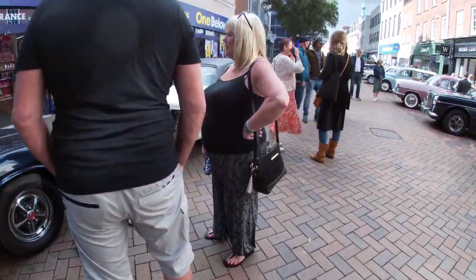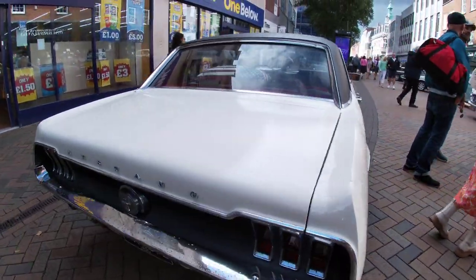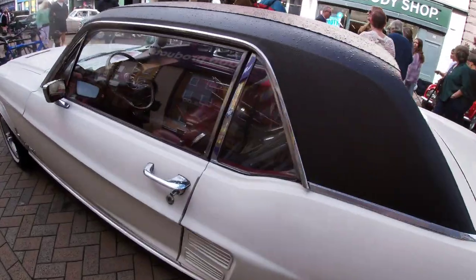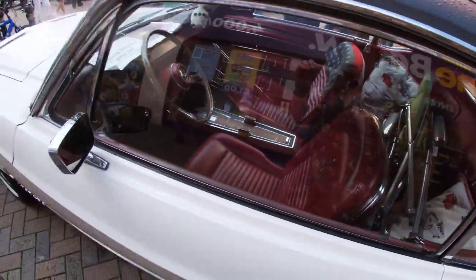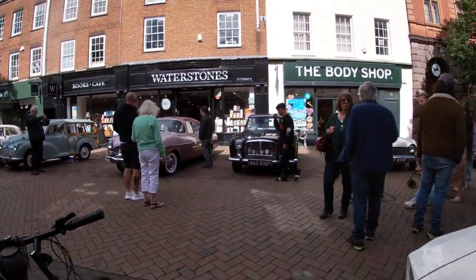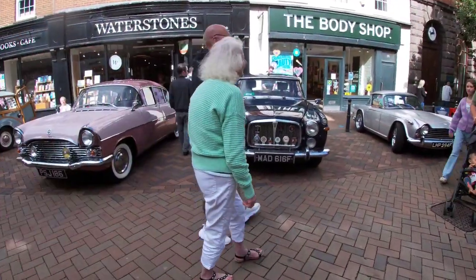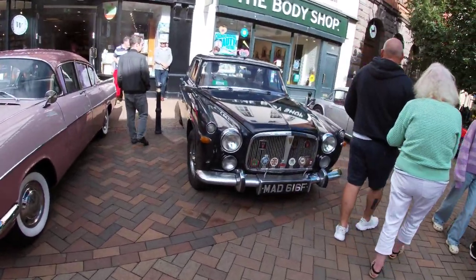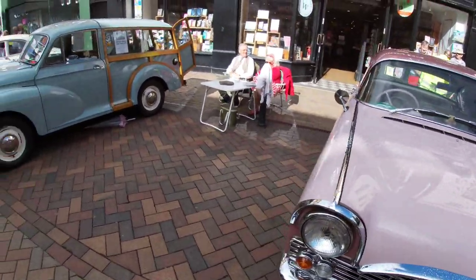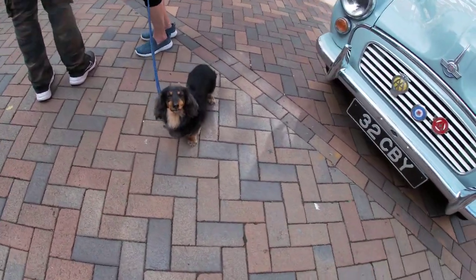Anyway, cut a long story short, this Mustang's really nice. Lovely red interior in this one. Beautiful. Oh, look, a pink Vauxhall. A P5 as well. Look at the number plate on the P5. Mad. Yes, you have to be mad to own a Rover. Can't beat a pink Vauxhall. Sausage. It's a hairy sausage.